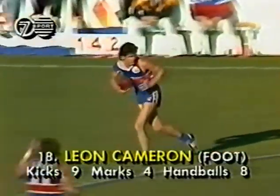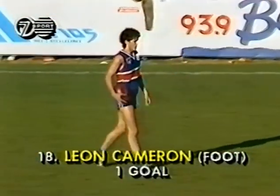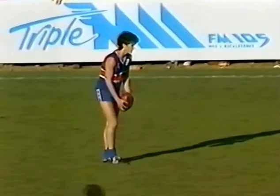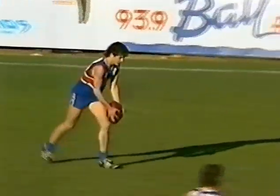He kicked the last goal from around about here on the run. He's played very well this afternoon. Taken at number 7 in the 1988 draft. From 53 metres out. They contest about 10 metres out.